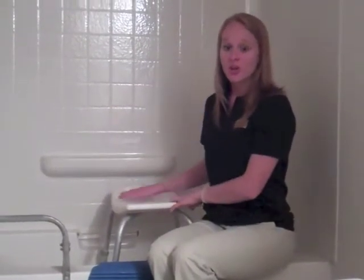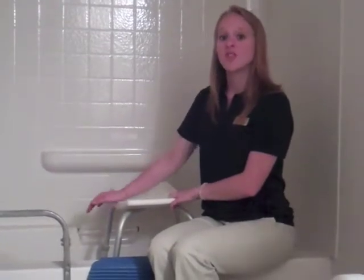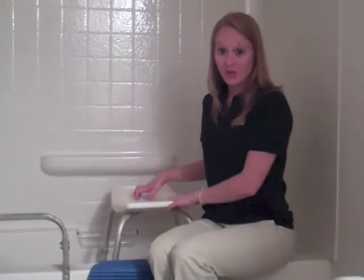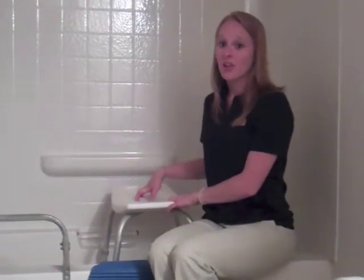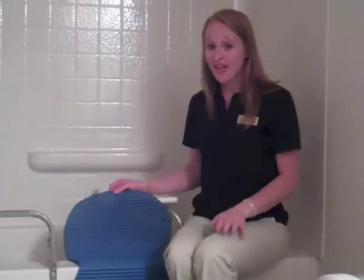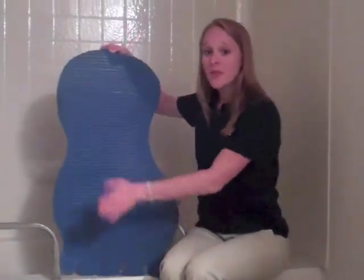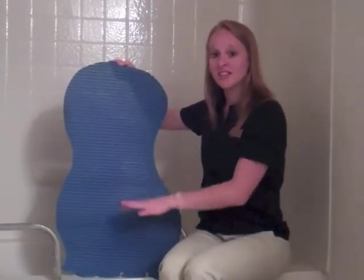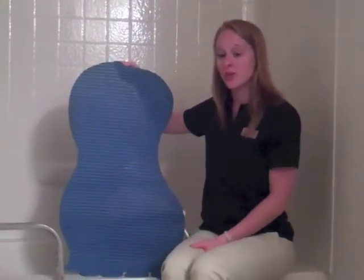Shower benches can also be used to greatly reduce the risk of falling. Shower benches can be used to sit on when you get into the shower, so you're not having to stand over a slick surface. They can also be used if you have low endurance or cannot stand for long periods of time. It makes showering a lot easier. If you decide to stand in the shower, there are also non-slick mats like this that you can put down in the shower, which can reduce having to stand on a slick surface, which will greatly reduce your risk of falling.